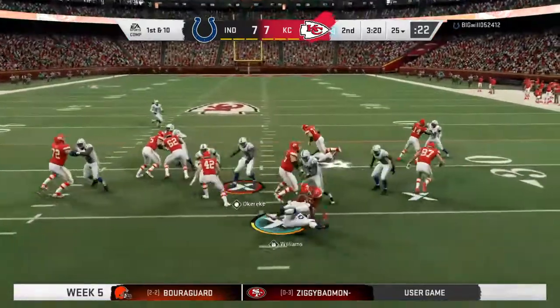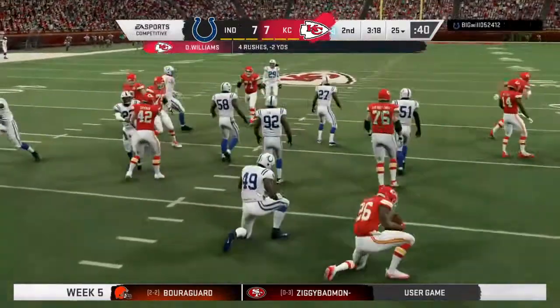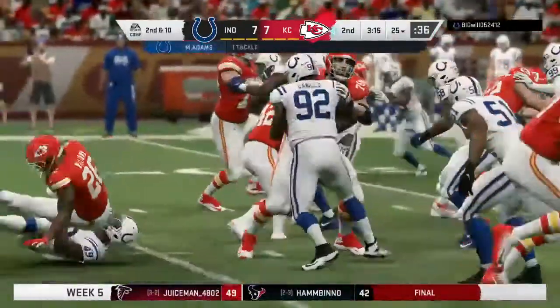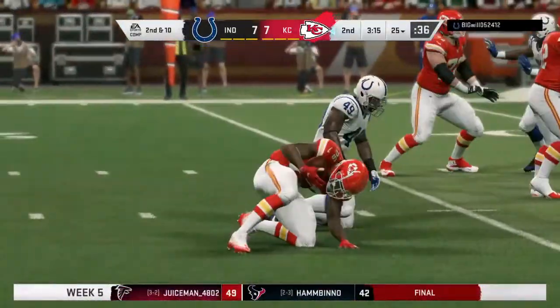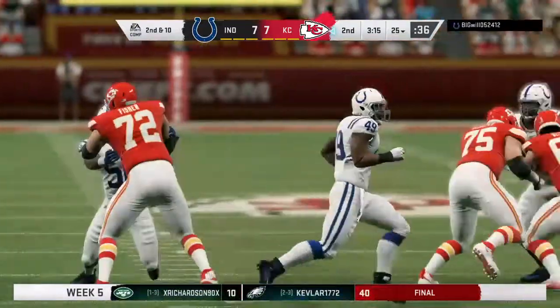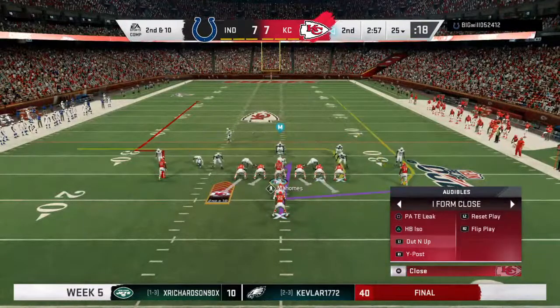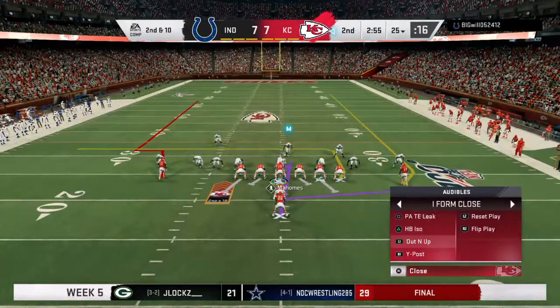Okay, so how do you do that? How do you shake things up? You look at what you called before, realize it hasn't worked, and go to something else. Maybe you try and find one of those special plays from one of your better players, and maybe try and hit something big and get things going in the excitement area. Well, they have the run for no gain. Now they'll try again from the 25 on 2nd and 10.